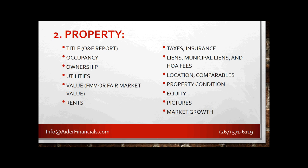The location and comps, we just covered this. The realtor would be able to give you that information, the property condition, and based on the property value, you may be able to calculate the equity on it based on how much is owed on the first mortgage. Or if you're purchasing a second mortgage, you can calculate how much the property is worth after their first mortgage. And then pictures and market growth, we talked about this. The realtor may be able to tell you what the market looks like and how much growth you can expect.